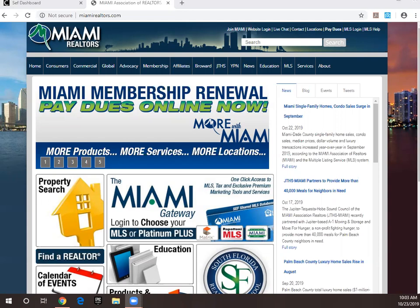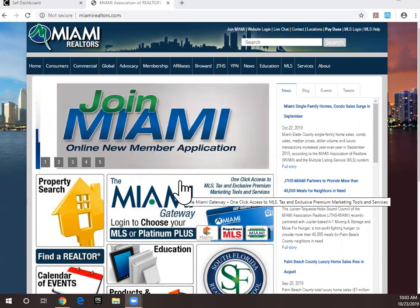So for today, we're going to be going over Remine. Has anyone here in this room logged in? Have you seen a little bit of it? So this will be from scratch. Okay, perfect. All right, so what we're going to do is log in. I'm going to log into the Miami Gateway.